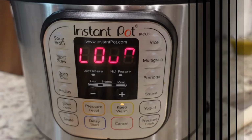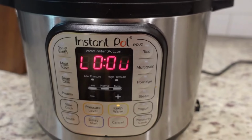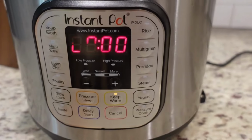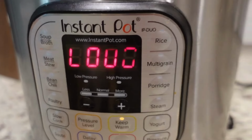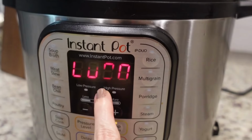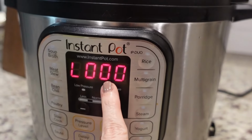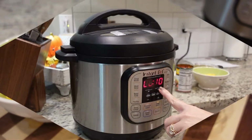There we go. Okay, it just finished. We're gonna let it slow release for 10 minutes and then we'll release the rest of the pressure. So I'm gonna wait for this to count up. So it's been counting down. If you're not familiar with Instant Pot, it counted down from 12 down to 0, and now it's gonna count up. I'm gonna let it count up to 10. And once that's done, we'll be ready to add in some more ingredients.